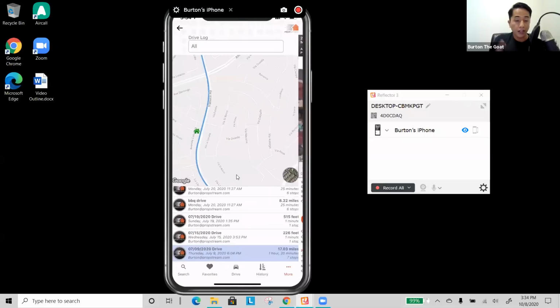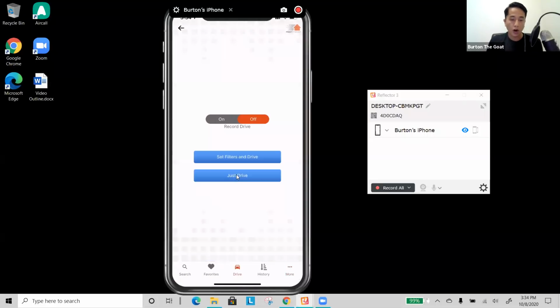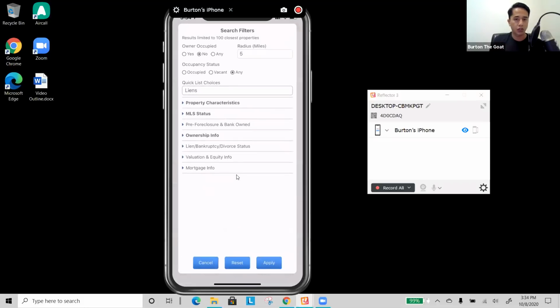Okay. And that's just the first one. That's just the just drive. That's what you normally do. And we got you covered there. The new way of driving is what we call driving for a purpose. And that's the set filters and drive. D for P, guys. D for P. Drive for purpose. Let's go.